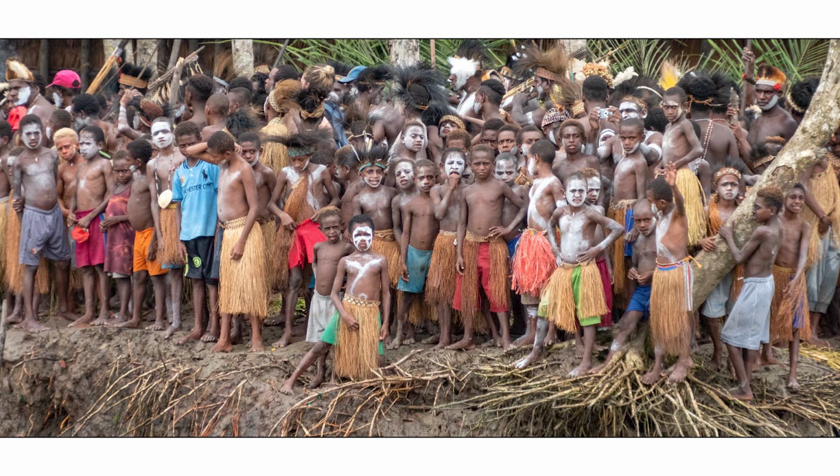Actually, one of the very first assignments I did for National Geographic was in Papua New Guinea, where I photographed and lived with a primitive culture for several months. These photos are not from that, but from this recent expedition in 2019, one of the last before the pandemic. We were really lucky to get to go to southern Papua New Guinea and photograph the Asmat people.